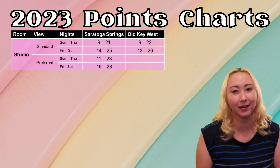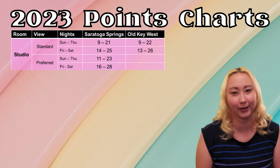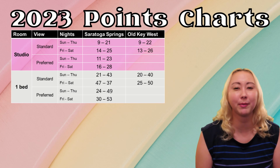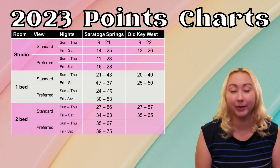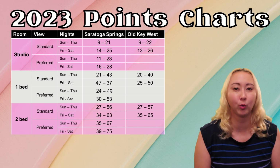And then again, Friday and Saturday nights cost a little bit more than their weeknight counterparts, and preferred rooms cost more than the standard rooms. But comparing Saratoga Springs to Old Key West for studios, the points cost is pretty similar. That also holds true for the 1-bedrooms, where you can expect to spend about 20 to 50 points per night, just depending on what time of year you're traveling. The number of points you'll need to stay in a 2-bedroom is also very similar between these two resorts, somewhere in the 40 to 70-ish point range.